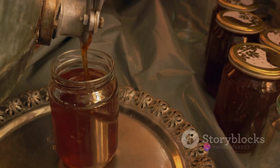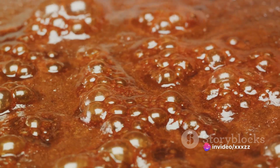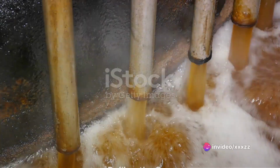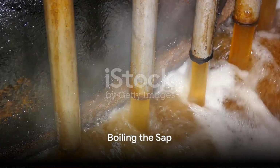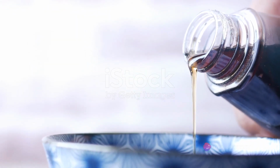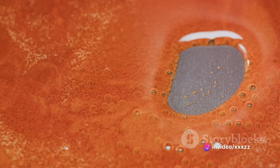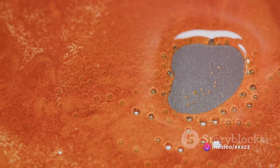So how does it transform into the rich, dense syrup? That's where the process of evaporation comes in. In the sugar house, the sap is poured into large, shallow pans and heated to a boil. As the water in the sap evaporates, the sugar concentration increases. This boiling process continues until the sap reaches the desired consistency and sweetness.